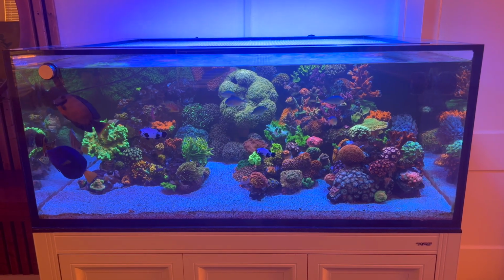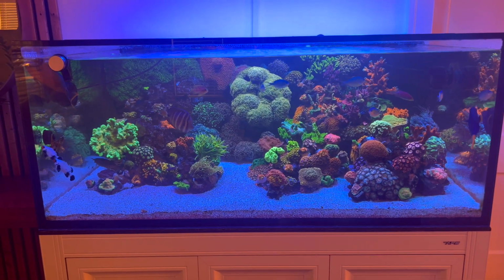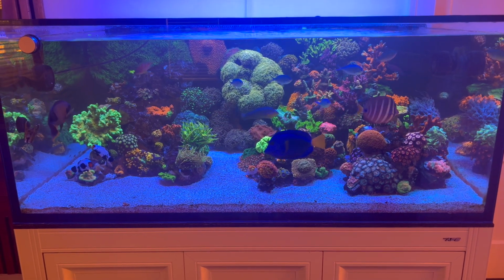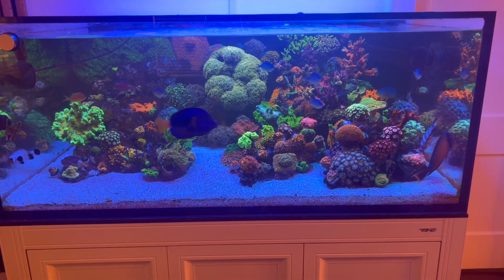All right, reefers. So I just reset it. Hopefully the colors look a little better. But the fish are getting big. The fish are getting big. Gomas and Morticia are looking incredible. The tangs are doing great.